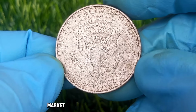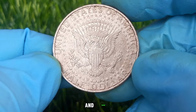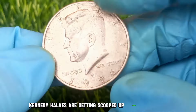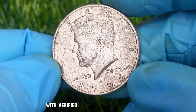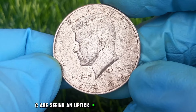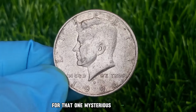Market demand for Kennedy half dollars has been surging in recent years, especially as coin influencers and TikTok numismatics bring younger collectors into the fold. Even circulated Kennedy halves are getting scooped up faster than ever, especially those from the 1990s with verified errors or dramatic patinas. Grading agencies like PCGS and NGC are seeing an uptick in submissions from this era, proving that treasure hunters are actively on the hunt for that one mysterious jackpot coin.